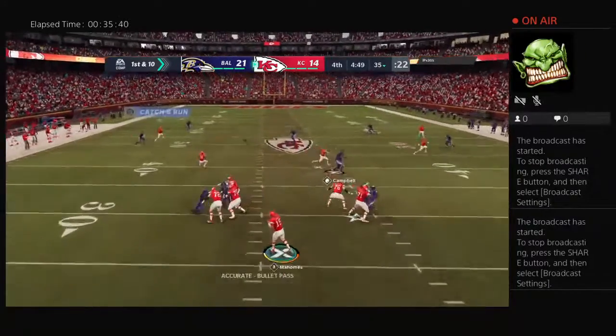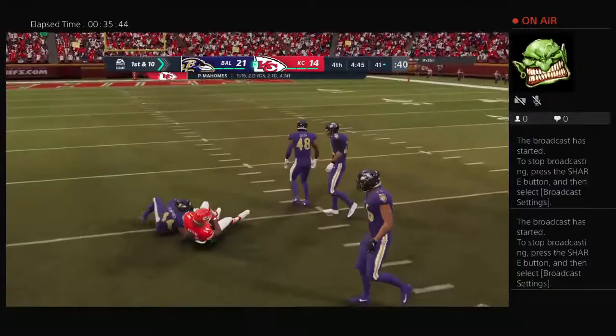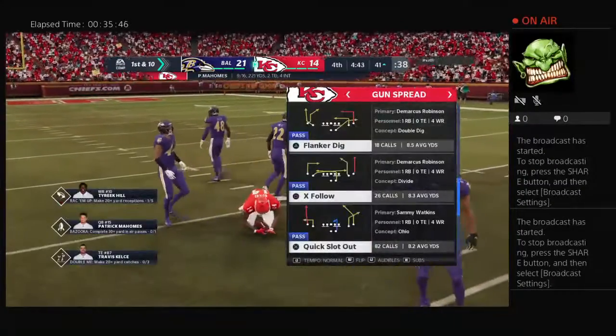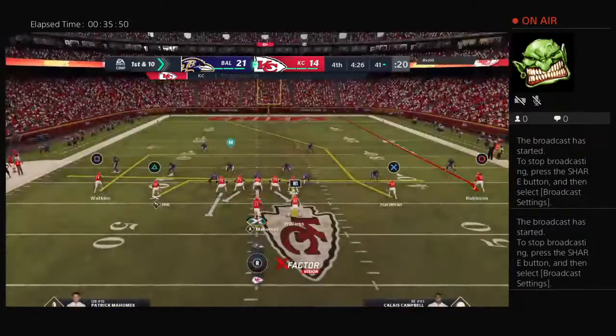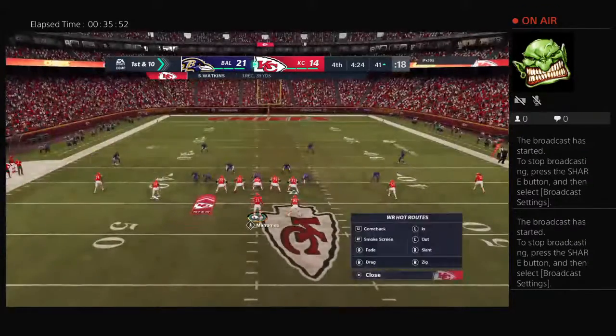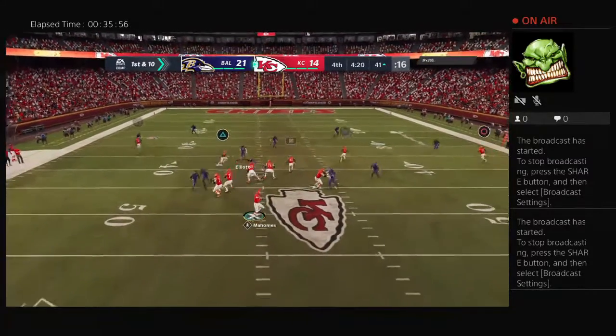On first down, Mahomes. Looking left side for Watkins, and he's got it. And he'll have it past midfield, almost to the 40 before being taken down. 23 yards on the play. The drive continues as they search for a tying touchdown. Here's first and 10.